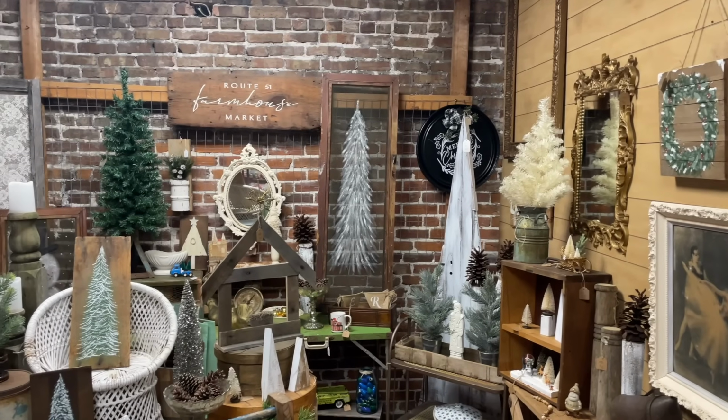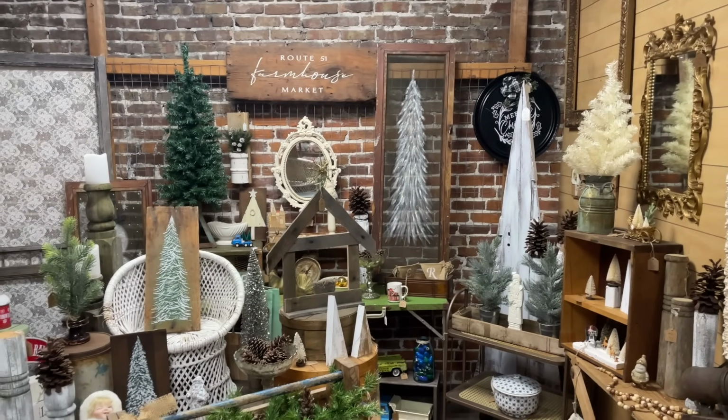The first thing was actually in my friend Stacy's booth. So I found this on Small Business Saturday. She was the booth that I shared, Route 51 Farmhouse. So she just has a lot of really cool things. She also has an Instagram, so I will link it right here and you guys can check her out. But if you are into the shabby chic, very rustic and organic farmhouse decor, then she's your girl.